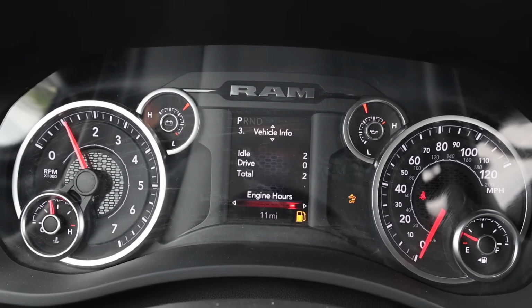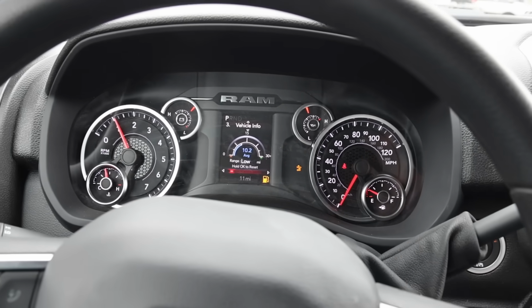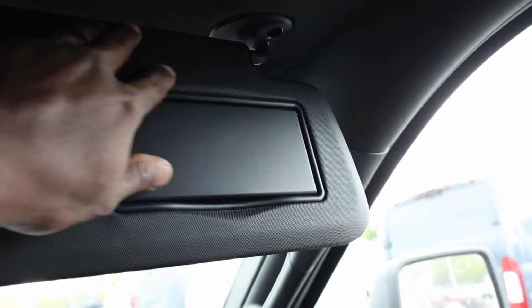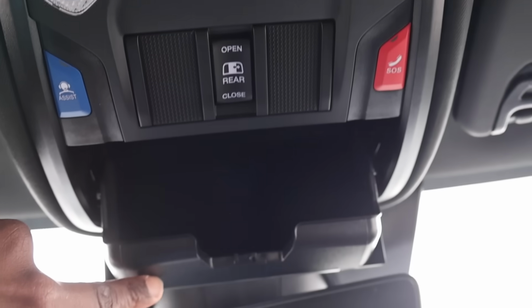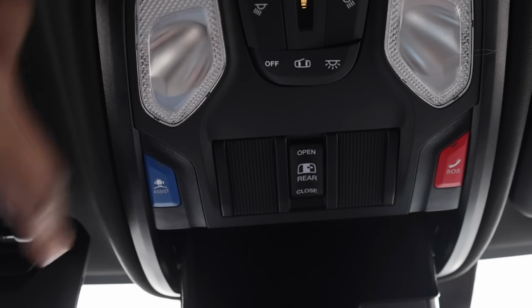Good stuff. And let's go ahead and check out the payload, because I'm sure that's what you guys would like to see. And then that would pretty much end the video. By the way, no LED interior lights.